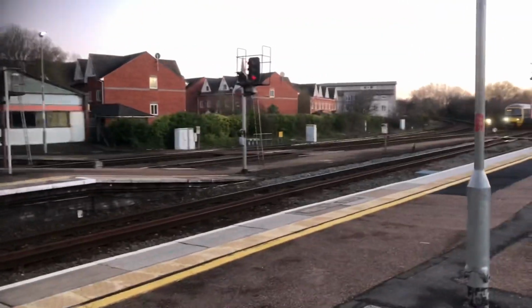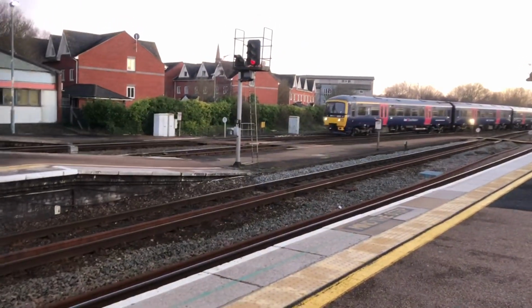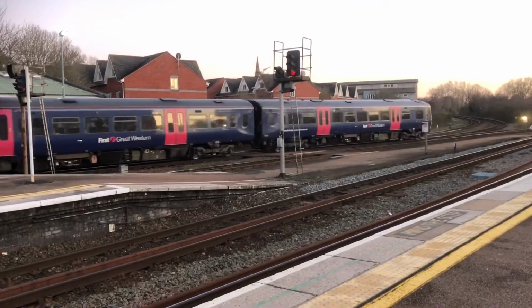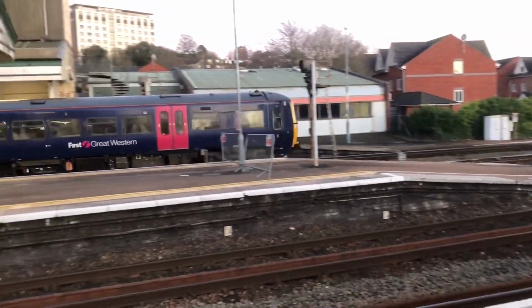Okay, so we do have that service from Paignton to Exeter now coming in. It's the 166201. Now that should be my train back to St Thomas later on. Not many people on the train.